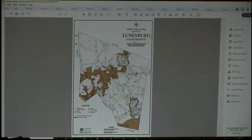We've also got the sewer map for town. These are the areas that are approved, not necessarily sewered, but approved for sewer.